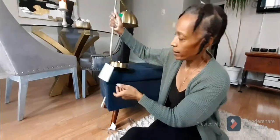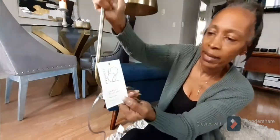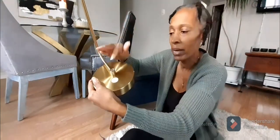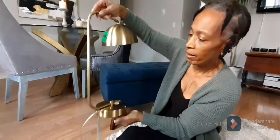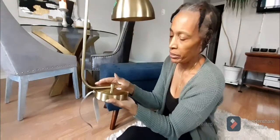This lamp is, like I said, Project 62, if you guys can see that. And this is the brand, the Valencia task lamp, and it's touchable. It still had the actual tag that comes with it. I don't have a bulb in here right now, but you touch it, it comes on. You touch it, it goes off. I really, really love the sleek detail of it all. This is going to look great on the nightstand.